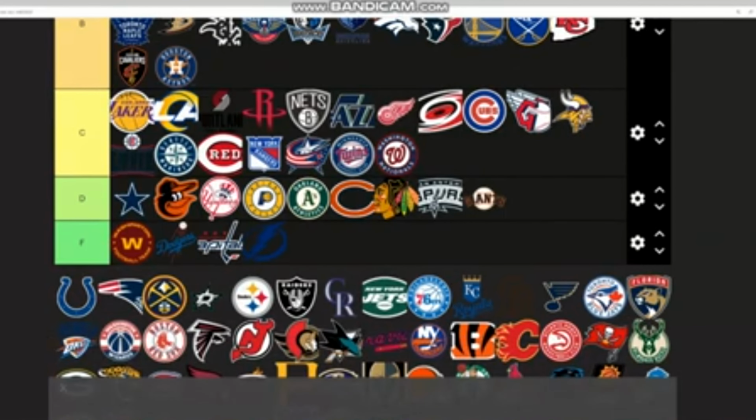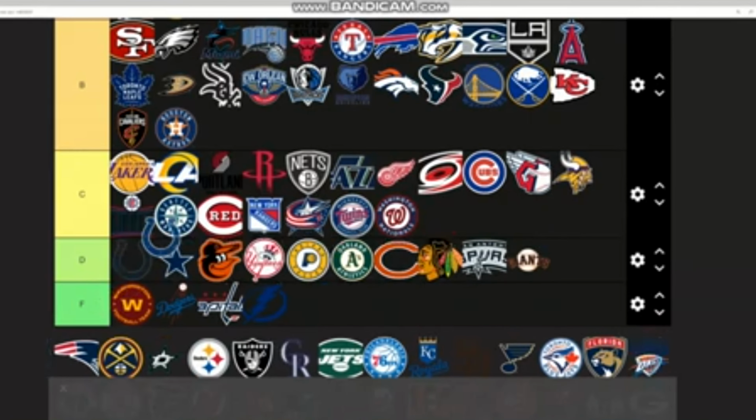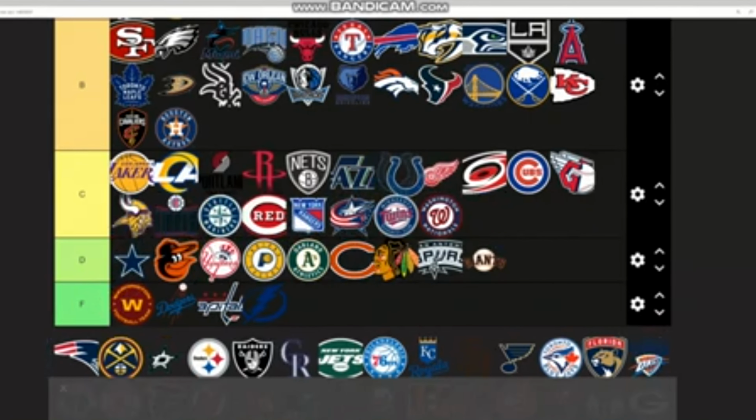Next up, we got the Indianapolis Colts. It's just a horseshoe. That's all it is. All right. It's really just mid. But I do like how it looks. I'm gonna put it in front of the Jazz behind the Nets.